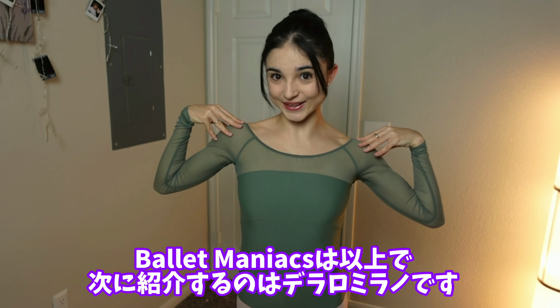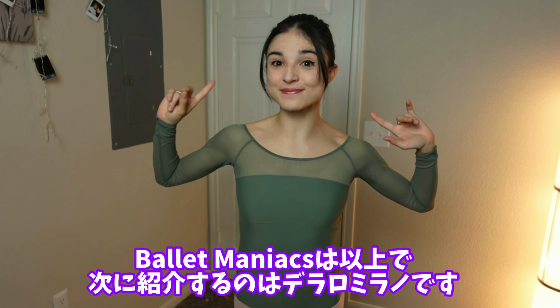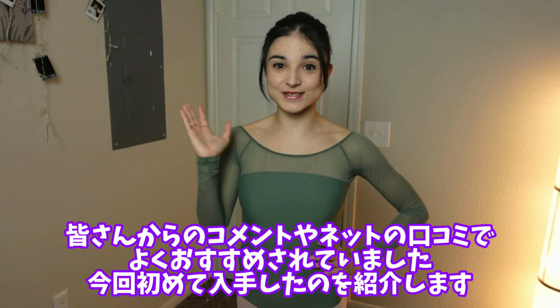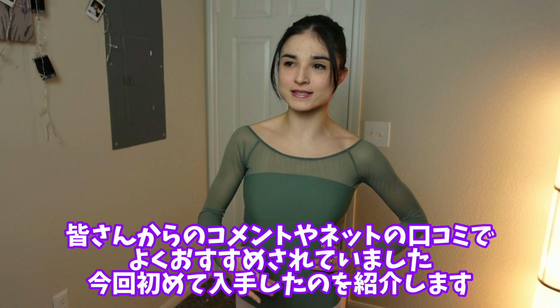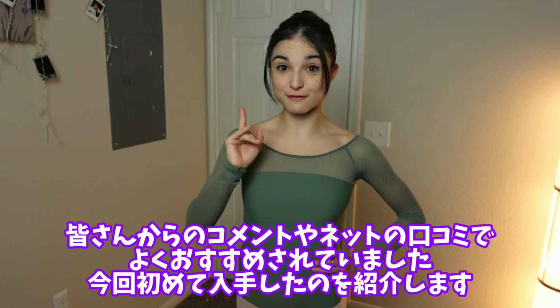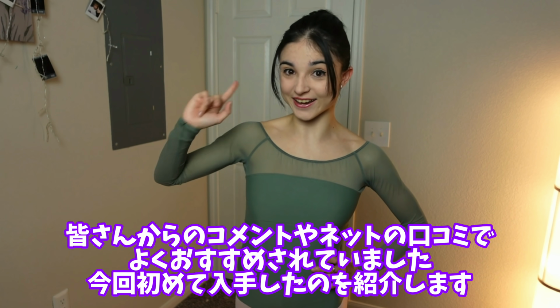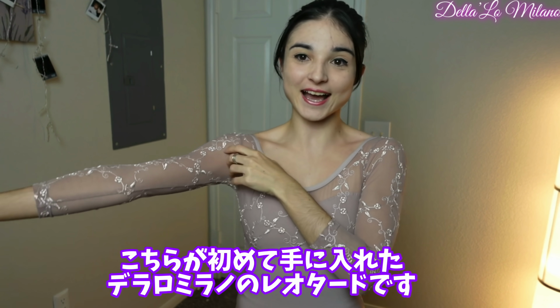This was my last Ballet Maniacs leotard, and now we are moving into the Della'lo Milano leotards. I heard so many wonderful things about this leotard brand from your comments, from the internet, so let me show you guys the very first Della'lo Milano leotard that I got. Ta-da! This is the very first Della'lo Milano leotard that I got.